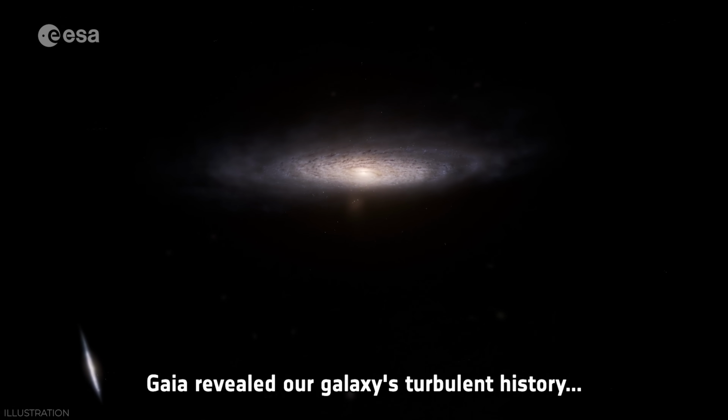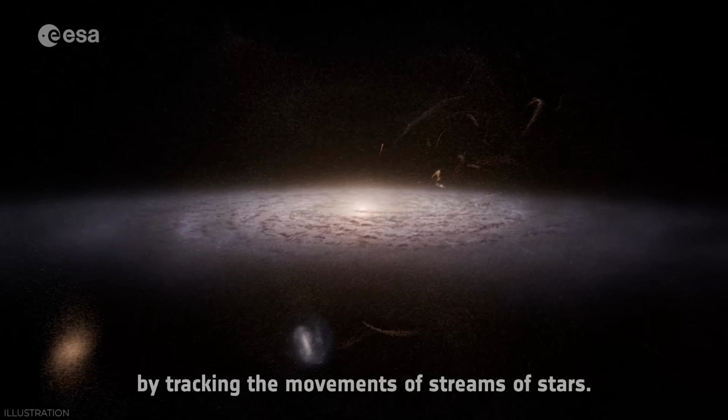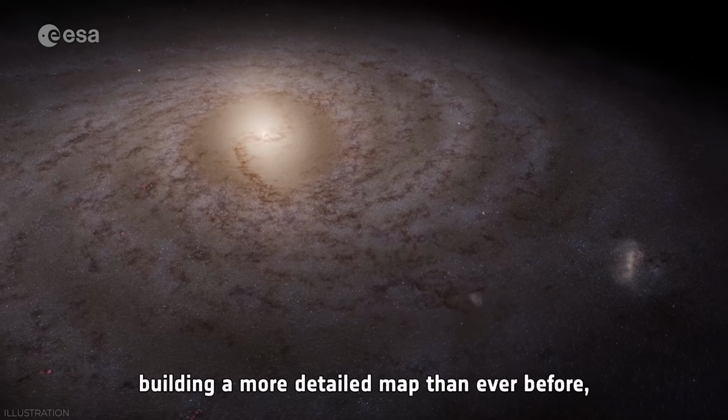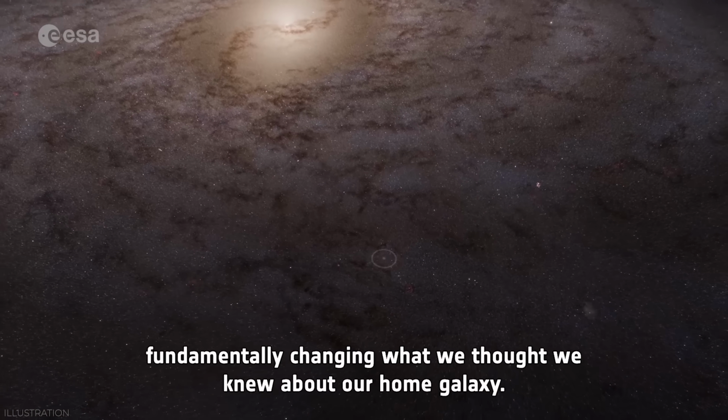Well, now I've got a story from Evan Gough about how analyzing the thick disk tells us that it looks like the Milky Way did a disk flip in the past. So, of course, the discovery came from analyzing the movements of stars thanks to the Gaia mission.